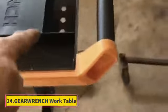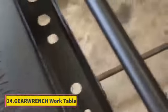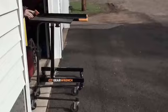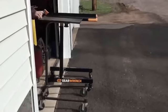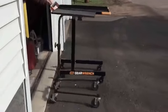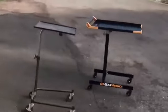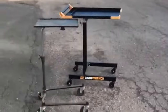Product 14. Product name: GearWrench Work Table. The GEARWRENCH Adjustable Height Mobile Work Table, 83166, is a versatile and durable solution for a wide range of tasks, particularly for users in need of a portable and customizable workspace. This mobile work table offers adjustable height settings, allowing users to configure the table from 35 to 48 inches, ensuring comfort and ergonomic efficiency for different tasks.